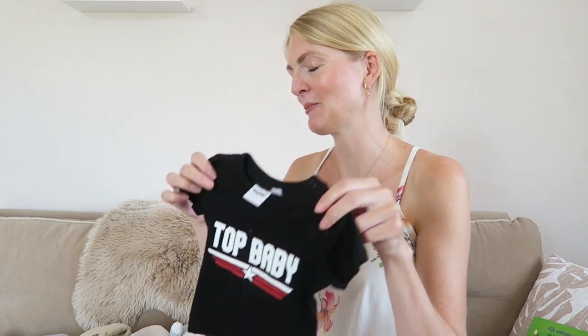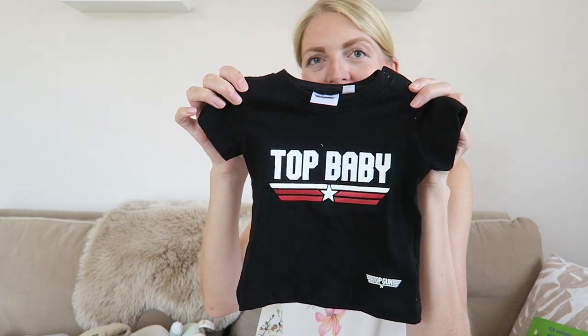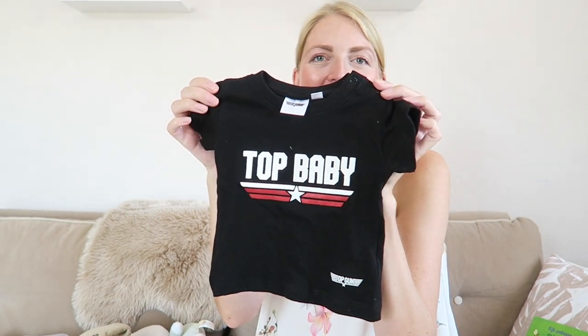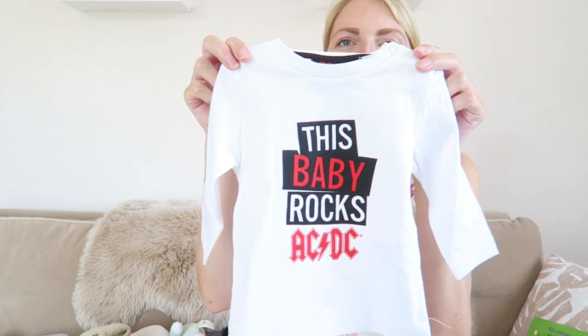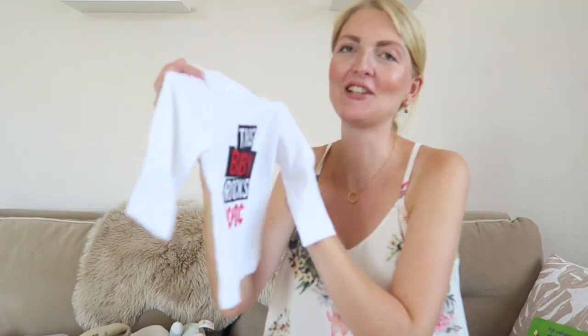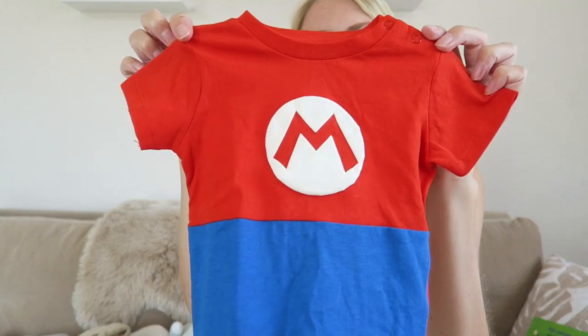And then I also got this t-shirt, which is typical my sister, with Top Baby from Top Gun. I think it's very cute. And then also this t-shirt with this baby rocks from ECDC, which is just hilarious. And then my favorite game, Mario Kart, this cute t-shirt. Then I also got these bottles from Philips Avent.